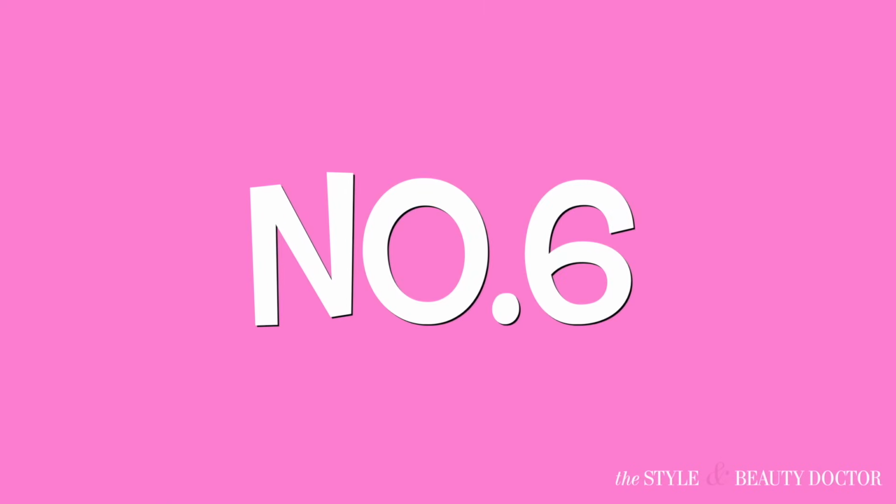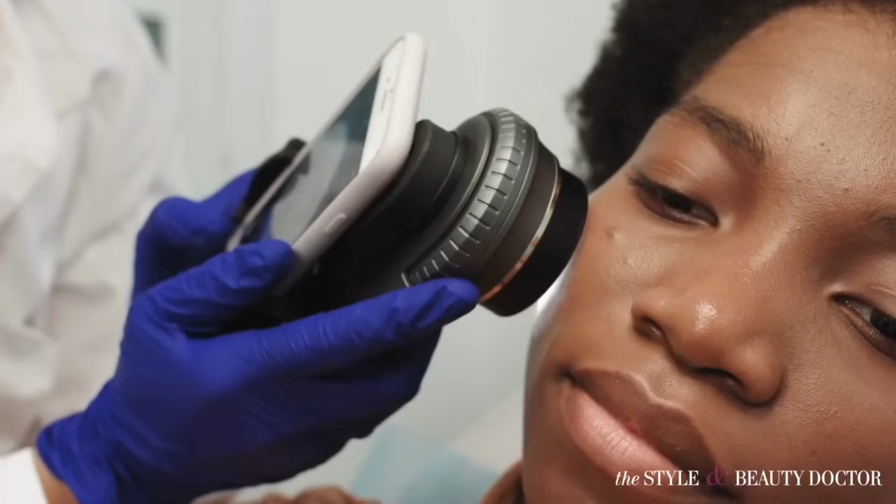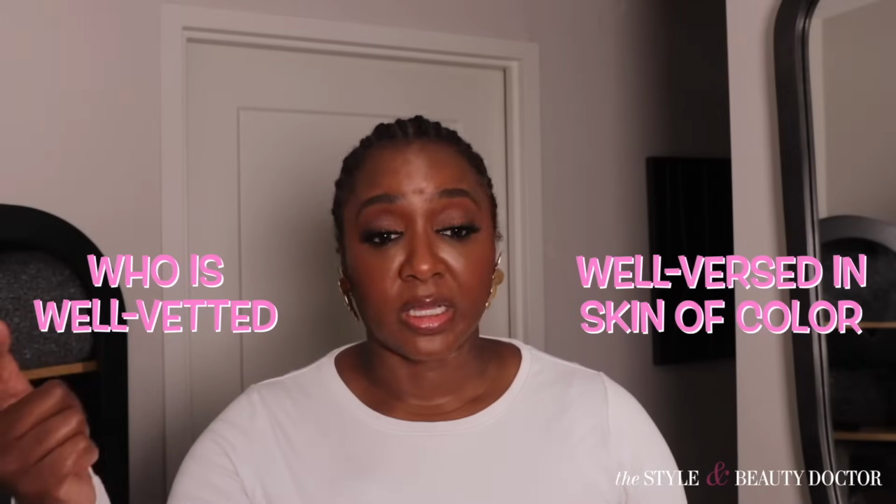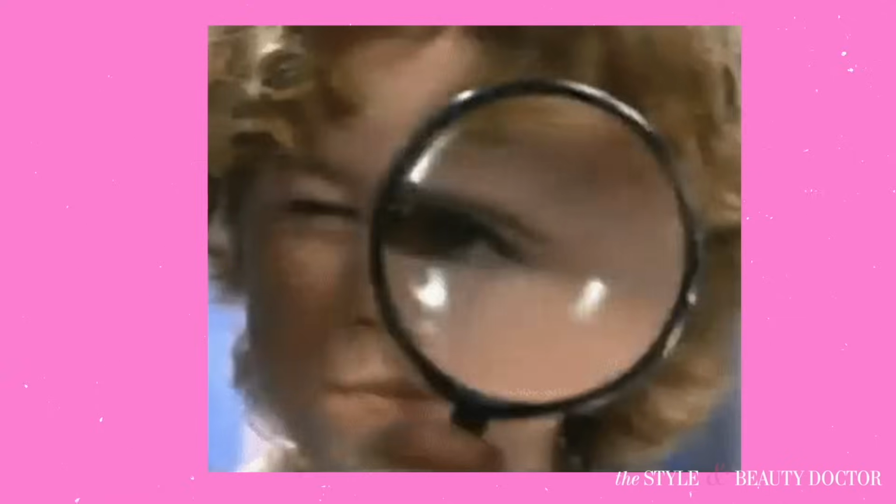And we're gonna move on to number 6. Now, as I mentioned before, there comes a point where over-the-counter treatments are just not going to do what you're looking for them to do when it comes to discoloration on your face as well as your body. When it gets to that point, you're going to want to see a professional. The professional definitely needs to be somebody who is well-vetted and well-versed in skin of color. They don't have to be of color to know what to do with skin of color, but make sure you fully research these people.